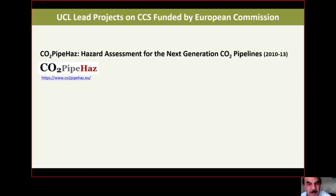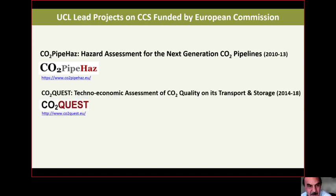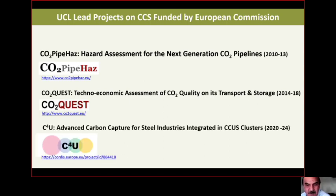The first project, CO2 Pipe, from 2010 to 2013, focused on the safety issues associated with the transportation of CO2 using high pressure pipelines. The next project, CO2 Quest, focused on the cost associated with the purification of the CO2 before it can be transported using pipelines for permanent storage. And our next project, the current one, 2020 to 2024, which just started, looks at developing capture technologies for capturing CO2 from the steel industry.